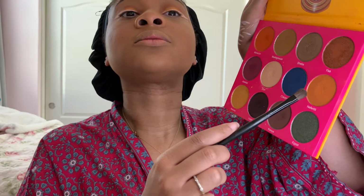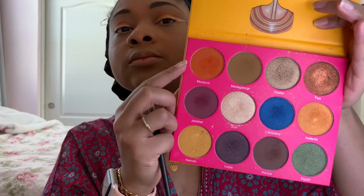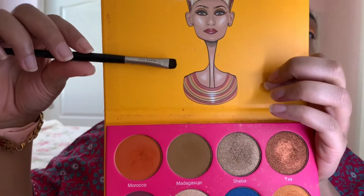Okay, so I'm just going to keep pushing through, and I'm going to go back into that shade Nefertiti and kind of just add a little bit on top after I did my eyeliner to make sure that that color still kind of comes through. Make sure that the eyeliner is not covering it up. And then I'm going to use Morocco and my smudge brush and just kind of smoke it out on my bottom lash line like I do with everything.